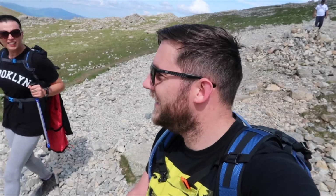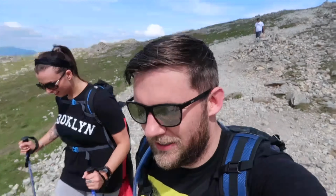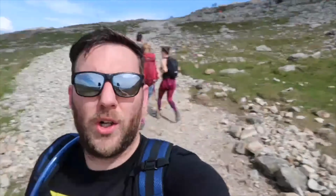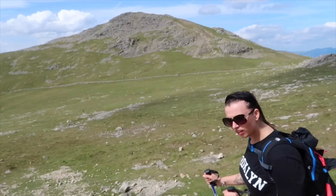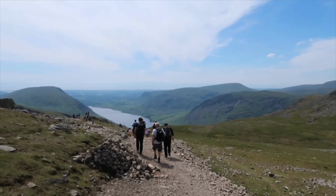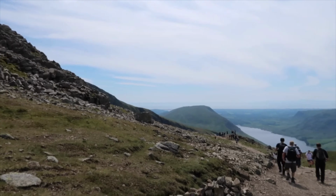On the descent. My sticks. Just got past the rocky bit behind us on our way down. Absolutely stunning though. Amazing views.